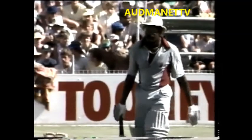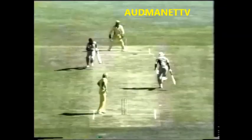Well run, Clive Lloyd. Great judgment by Lloyd on that occasion. Alan Border had the ball in his hand when Clive Lloyd was just turning for the third. He had a quick glance out, saw that it was a long return, and he took on Alan Border, and he made it into quite an easy three. He seemed charged back.